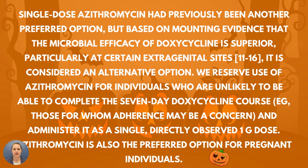Now, I thought this was interesting. I found this one up to date, so I wanted to bring it to your attention. It says that single-dose azithromycin had previously been another preferred option, but based on mounting evidence that the microbial efficacy of doxy is superior, you can read the slide. The reason I included it is because if a person does not have gonorrhea, which a lot of times go hand in hand with chlamydia, if you test and they're negative for gonorrhea, the research is actually showing that doxy is superior for treatment.